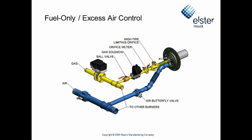So at high fire, we're firing on ratio or possibly a little bit excess air. But when you go to low fire, you have your gas at your minimum, but your air is still at your high fire. Again, you're getting excellent mixing here, but your burner efficiency is very low.